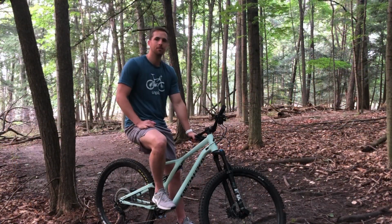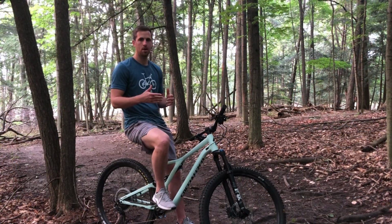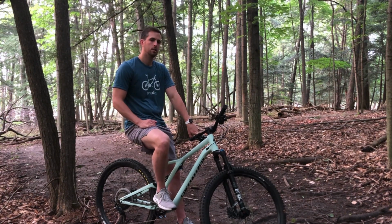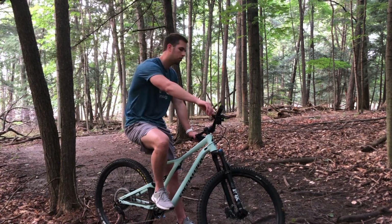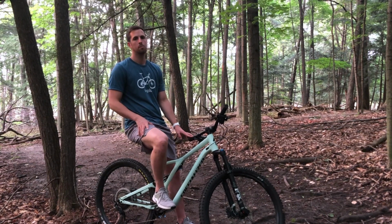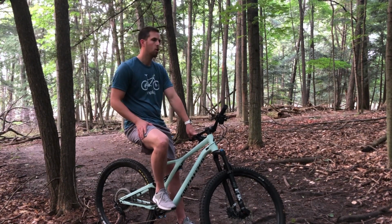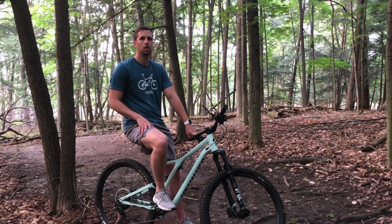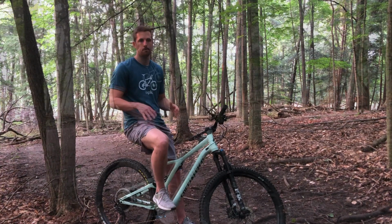So now that you have your equipment, it's time to hit the trails. A couple of things to keep in mind as you're riding those trails. Especially with the shifting. As you go up the hill, shift all the way down to the lowest gear. That will allow you to pedal a little bit easier. When you're going down a hill, it's important to shift to a higher gear, and that will allow the pedaling to be a little bit harder.